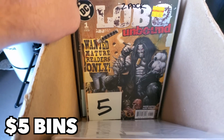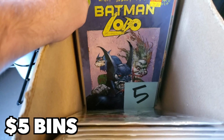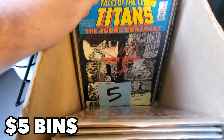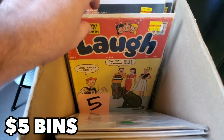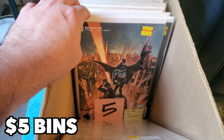We got a bunch of Dells, we got a bunch of Gold Key, we got even more miniseries, 2 packs, all kinds of stuff. First appearance of Jericho, weirdly high-grade Bronze Age Superman stuff. And then here we got the 10 centers. I told you they'd be in here. 10 center Archie stuff. So that's pretty nice.